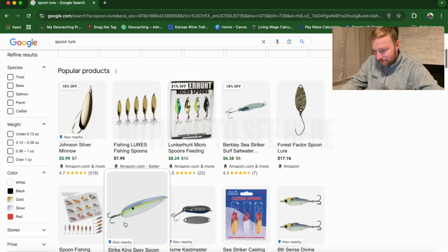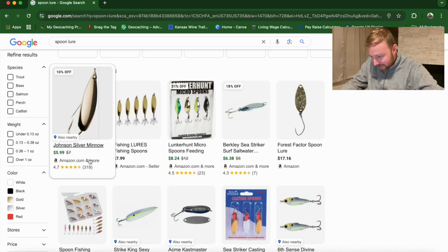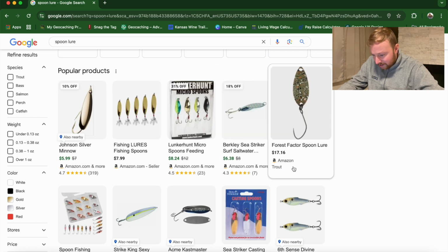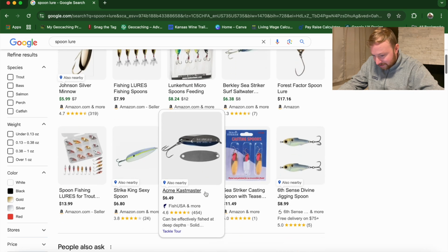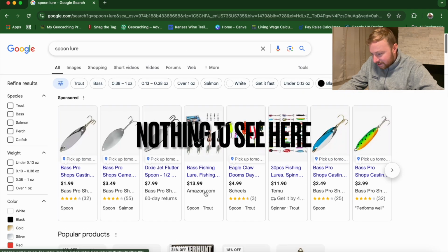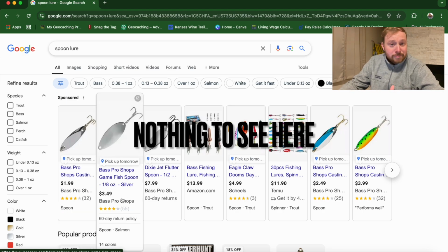All right, here's some spoons. This one's $5.99, $7.99 for all of those, and they're all different sizes, so that's perfect. You can definitely find cheaper ones, I promise. I'll have to blur this out. But this one's $1.99, so that's perfect. This is $3.49. So yeah, and they pretty much imitate a bait fish, so it works great.